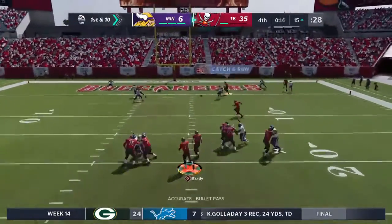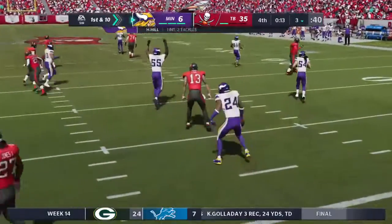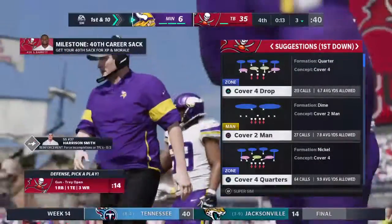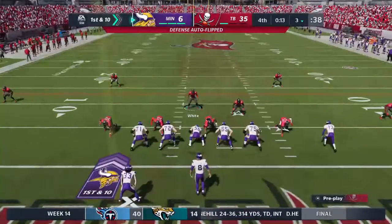Into the red zone, it's Brady. Into heavy traffic, and it's intercepted. Picked off inside the 5. By the Vikings. They'll take over 1st and 10 at their own 3-yard line.